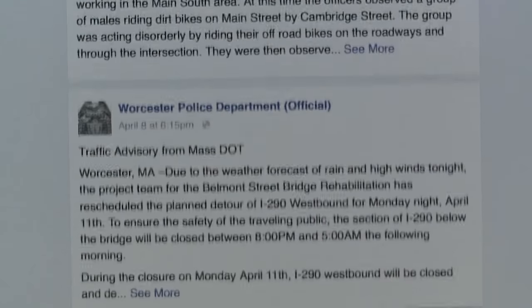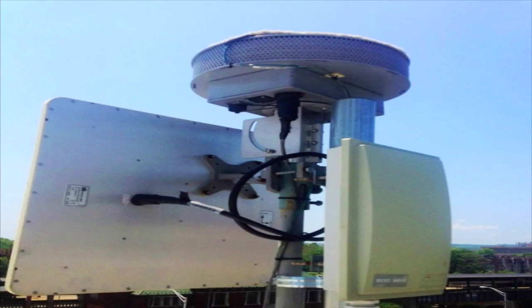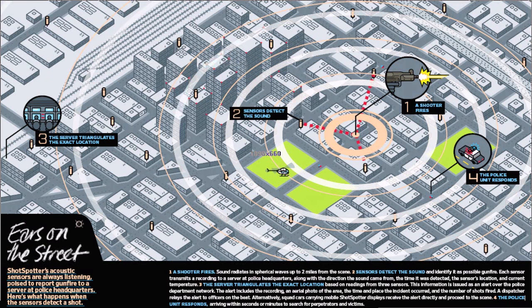That's great. So now we talked a bit about the cameras, but we also have the ShotSpotter technology. Yes. And that technology is kind of part of the real-time crime center. I know people might have heard about it. It's gotten a fair amount of press, but I don't think people have had a chance to actually see it in operation. So this might be kind of interesting to people. Could you explain how it works?